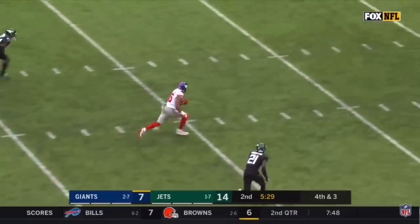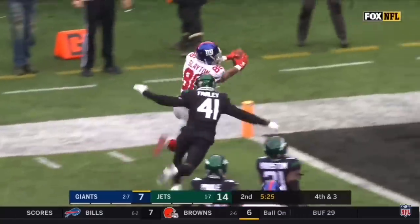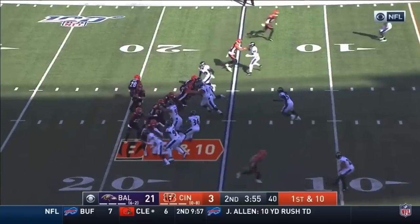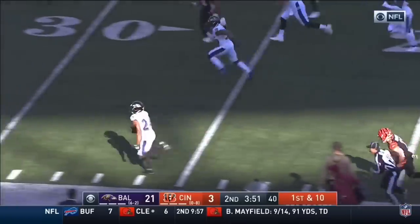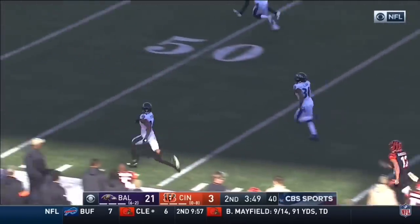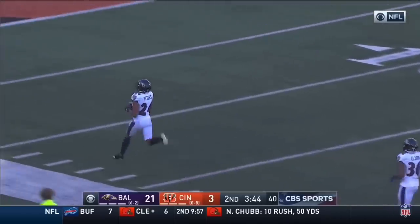Jones on fourth down, finds Slayton. Darius Slayton is inside the 10, the 5. First and 10. Good call, Rich. It's picked off. Marcus Peters. He has nothing in front of him. There he goes, chased by Erickson. That is a pick six.